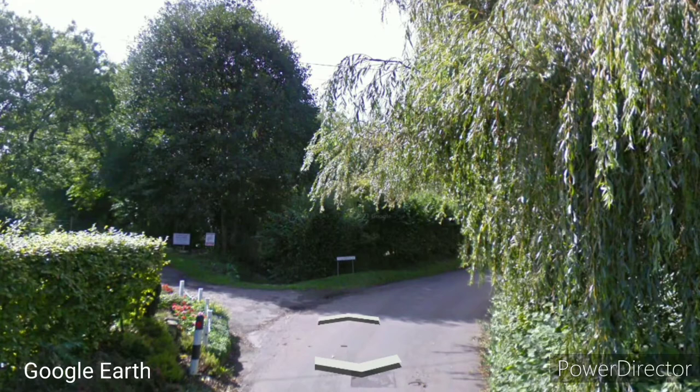A bit further on, there's a track on the left which leads up to a house. The track's about 200 to 300 yards, very stony and rutted, and the house is called Abergavenny. This was where my family lived. My father and his eldest sister lived here for the first few months of their lives before they moved down to the new council estate when it was built down in the village.